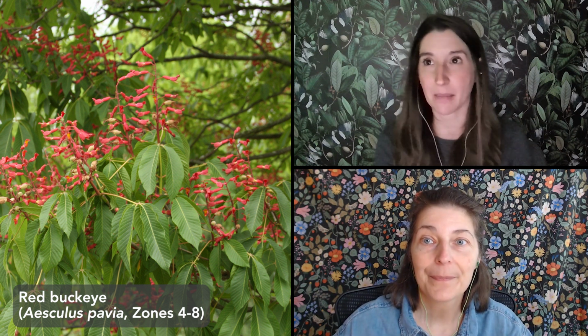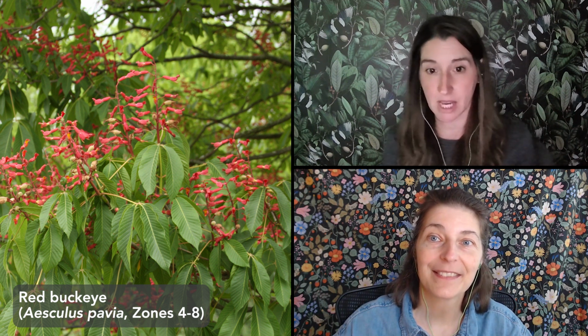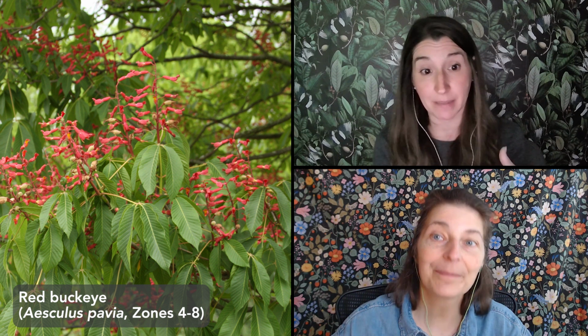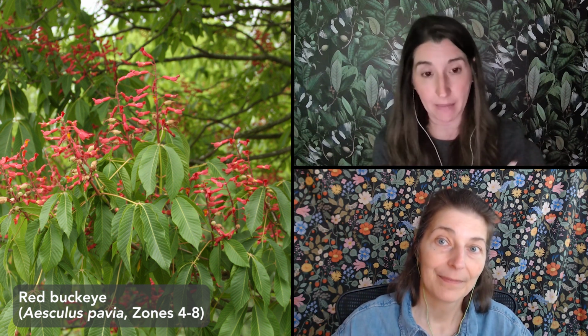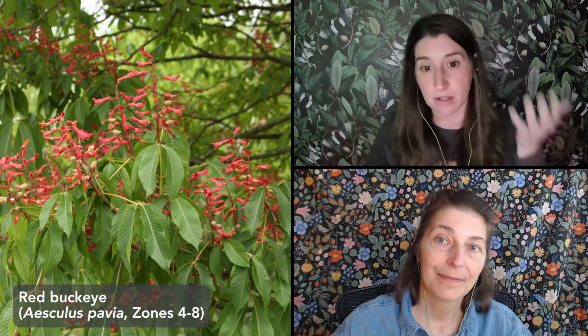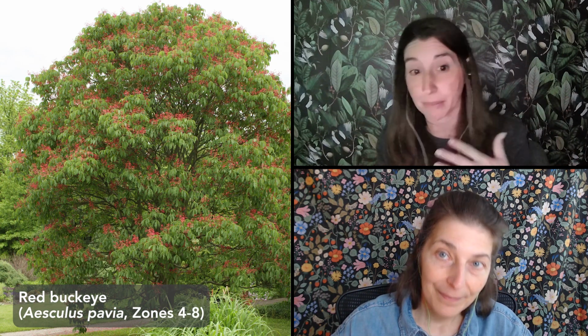Beautiful. I worked with a nurseryman years and years ago too, who had recommended this aesculus as a good street tree because it's got a very polite habit. It doesn't have aerial roots that kind of push up sidewalks or driveways or anything like that. And I guess it's very tolerant of a lot of urban pollution too. So just throwing that out there.